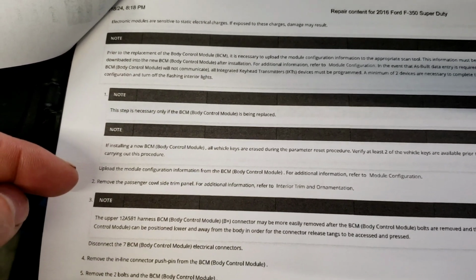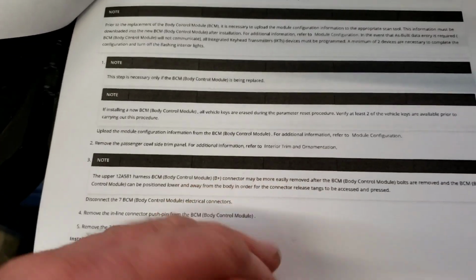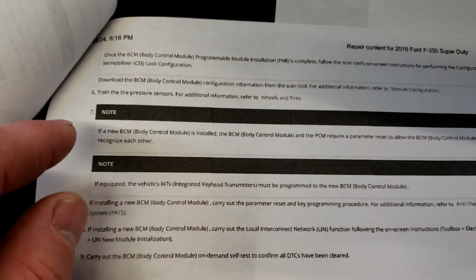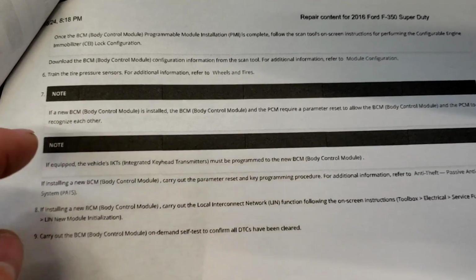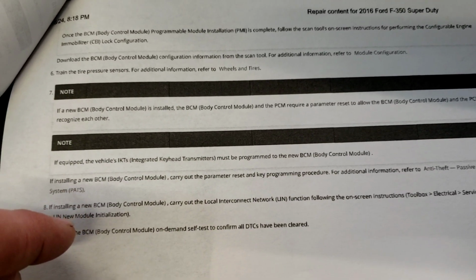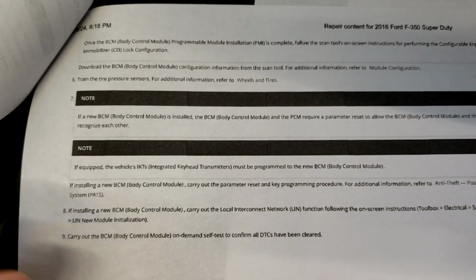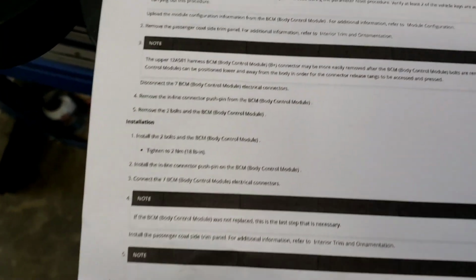It also talks about parameter reset, if you have to do that. You have to do the PATS stuff for the keys, the LIN bus, and the central lock configuration. We did all that. I'm sure they did too, or tried to. But they have other issues.